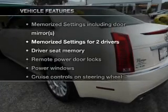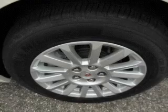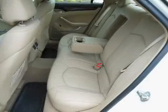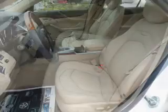Plus, enjoy these notable features that are included in this vehicle. Keyless entry, leather seats, power door locks, power windows, cruise control, Bluetooth wireless, and AM/FM stereo with multi-disc CD player.